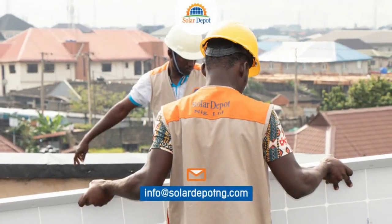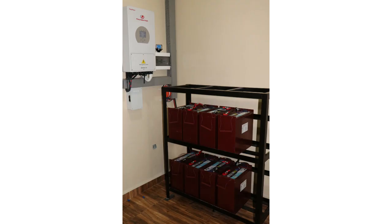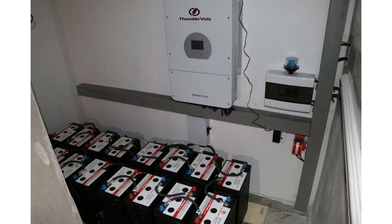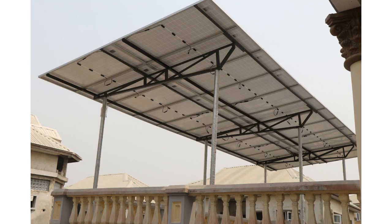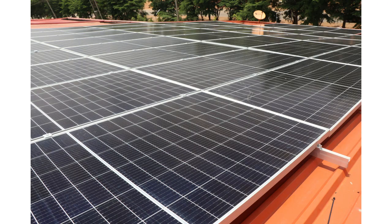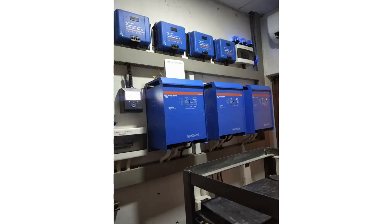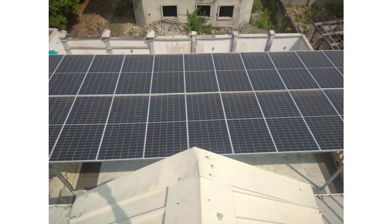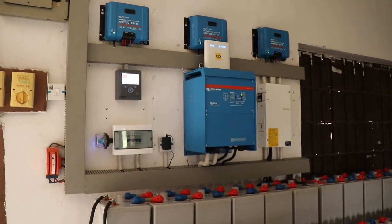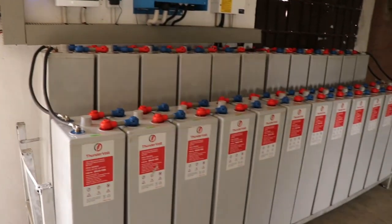As evidenced by our decision to propose an upgrade to the client on the earlier agreed system, Solar Depot is a dynamic company, constantly evolving and improving our products and methodologies to match global trends and emerging technologies. We always strive to outdo ourselves when it comes to the quality of products and service delivery. The system was then tested and commissioned with representatives of the ACAUSA in attendance.